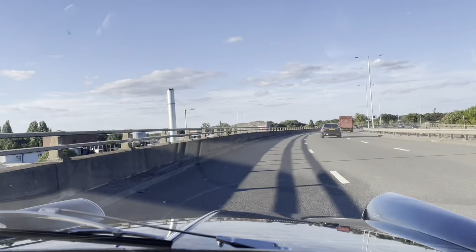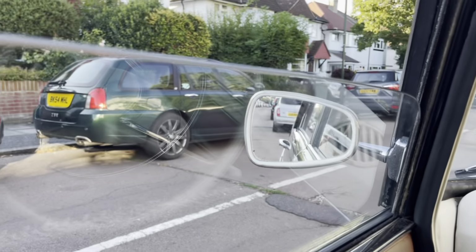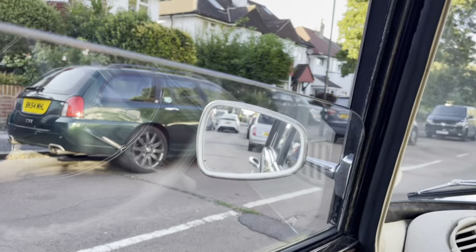That was the best drive so far, and the brakes work. Look at that cool GTV in front of us. That's really cool. What's that? Oh, look at that. Is that a ZTT with a V8? Oh yeah, it's one of one actually. Wow! Nice.